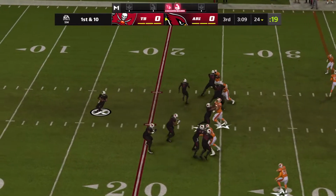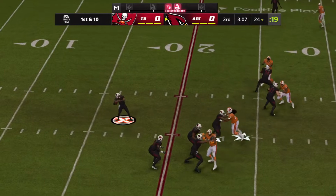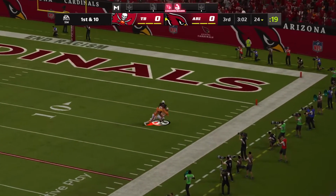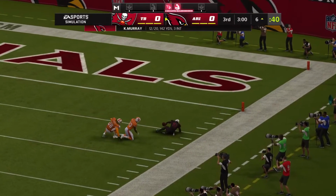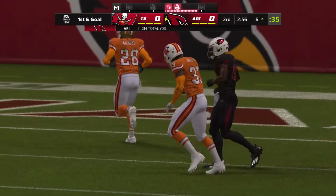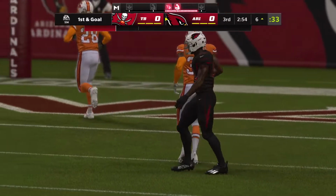Trying to shake off the interception from the last drive. He'll look to throw. And going deep for Hill. Oh, this is taken in. It's complete. And he gets this down deep into Tampa Bay territory. A huge play there for Arizona.